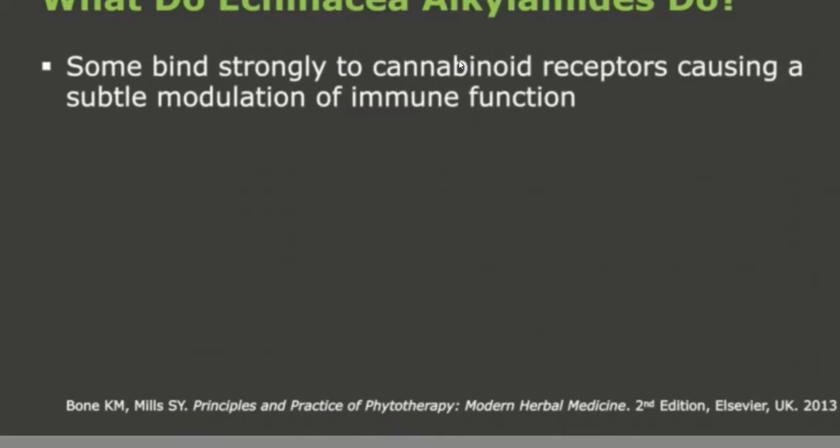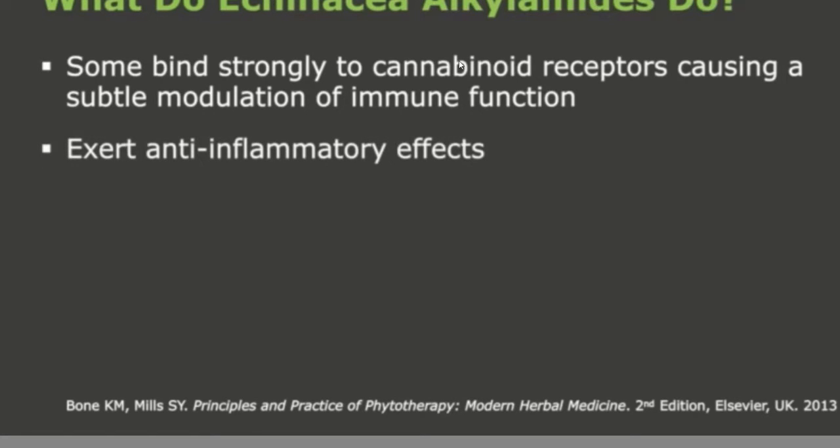So what do they do in such experiments? Well, the fascinating thing is they strongly bind to cannabinoid receptors. They are phytocannabinoids, causing very subtle and complex modulation of immune function. And interestingly, part of that is they exert not pro-inflammatory effects by driving pro-inflammatory cytokines, but anti-inflammatory effects. There's other research that's in my monograph that shows that they probably enhance the preparedness of immune cells for that cytokine signaling, between the dendritic cell and the helper T cell.